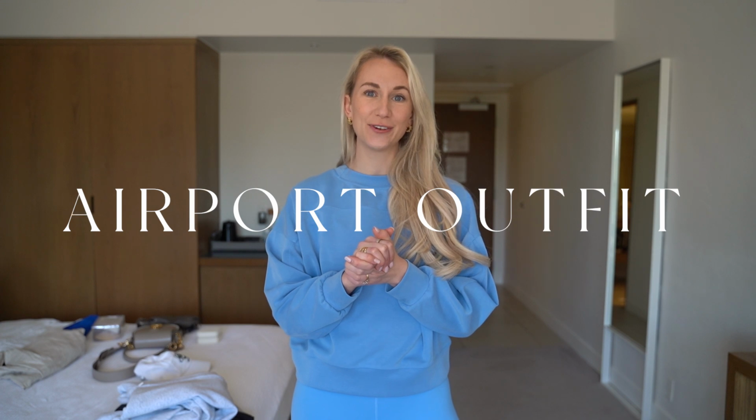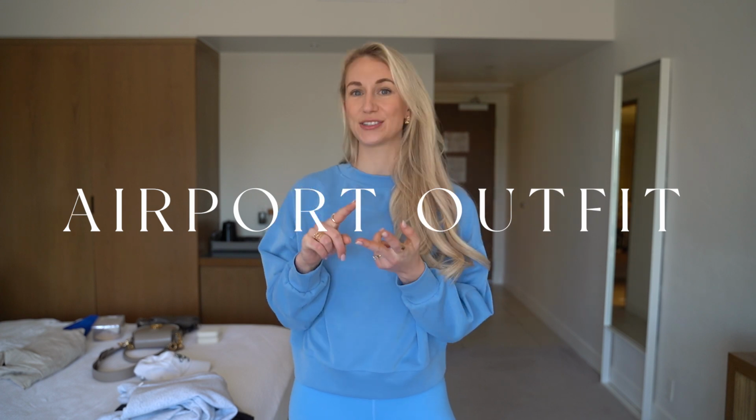As for my airport outfit that I just have in my suitcase, it's just a pair of black Lululemon leggings. They are in the Wonder Trains, just the long 28-inch, as well as the same bra that I showed you in Poolside as well as Java. I just have that in black. And on top, I actually opted for a Skims top. And Skims has also quickly become a brand that I absolutely adore for elevated essentials.